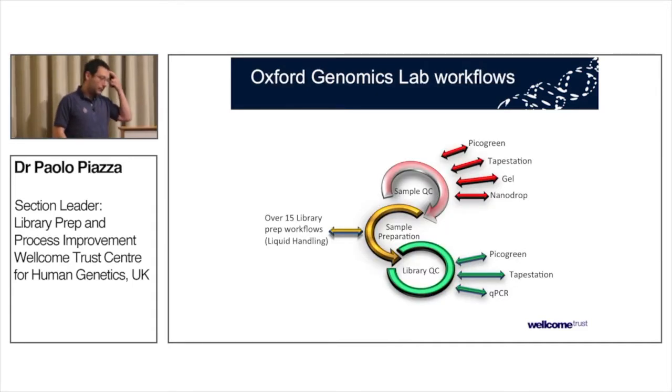So I'm not sure I convinced you that we do a lot of very different things, but hopefully that's got through. So how can we envisage the implementation of a new instrument in such a disjointed scenario?